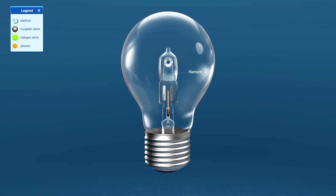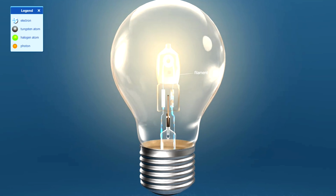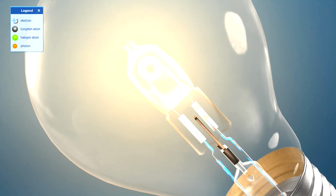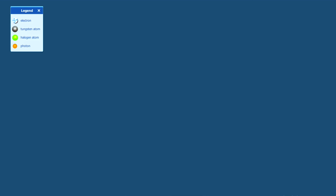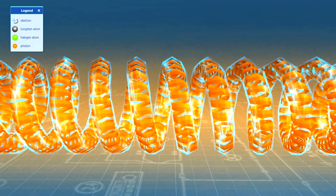The principle of operation of a halogen lamp is the same as that of traditional incandescent bulbs. A tungsten filament glows under current, thus emitting light. Their lifespan is longer than that of incandescent light bulbs, as the noble gases filling the bulb contain halogen atoms.